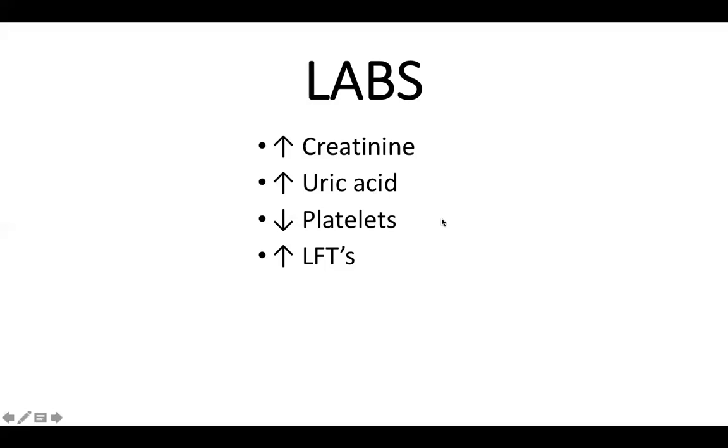Now, some people argue that uric acid should be added to the labs of preeclampsia. I don't have any problems if you order it, but to me, it's not helpful because it does the same thing for me that creatinine does. As the creatinine goes up, your uric acid is going to go up too. And again, the cutoff depends on what you read, anywhere from about 5.5 to 6.2. If uric acid is above those levels, think preeclampsia.